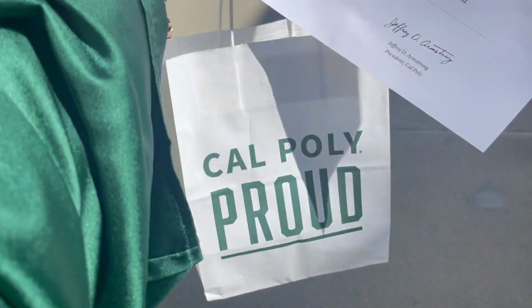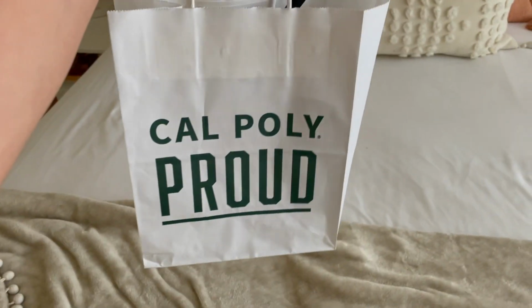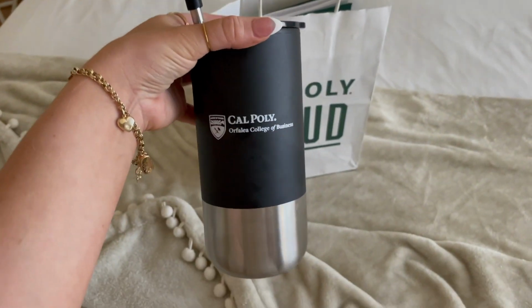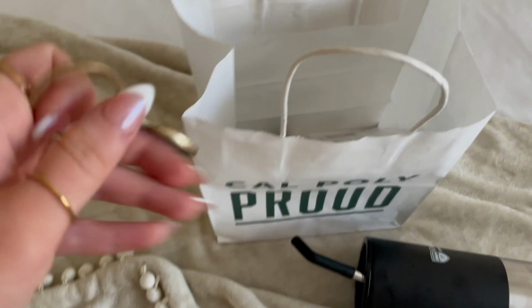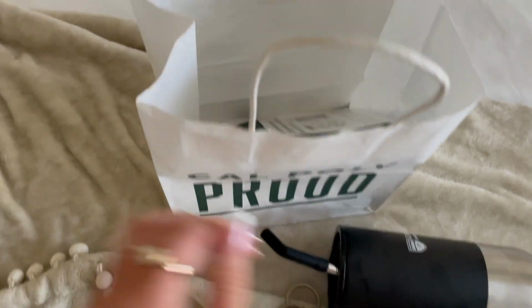Look how cute, you guys. They gave us a little Cal Poly goodie bag as we were walking out of commencement. And I got the cutest little tumbler. It says Cal Poly Orfila College of Business. I'm so excited to use this. And then we got a Cal Poly Proud keychain, which I'm gonna put on my car keys. That's so cute. And then it says Class of 2022.